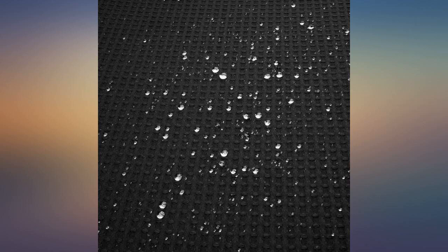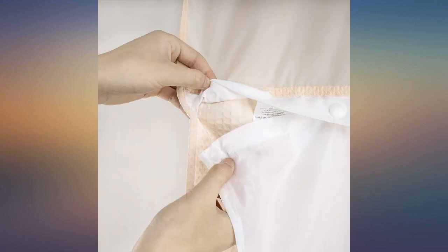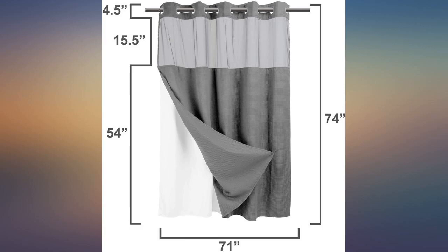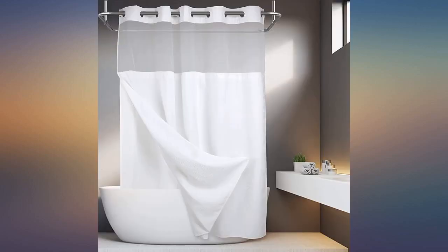Once you buy one of these hookless curtains, you'll never go back to the others. They're the best. Absolutely love the shower curtain. Nice weight and great fabric. Perfect. It's beautifully made and exceeded my expectations.